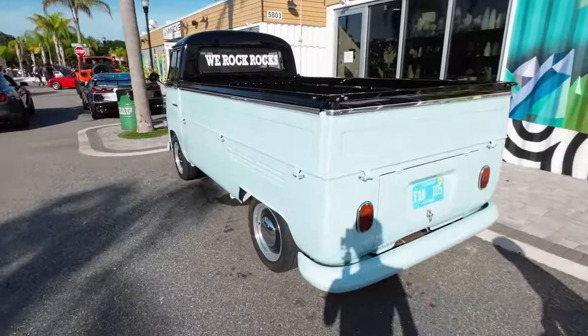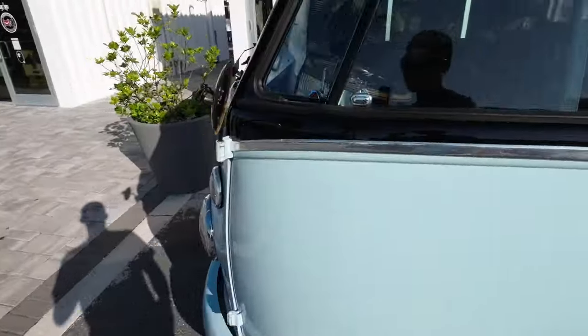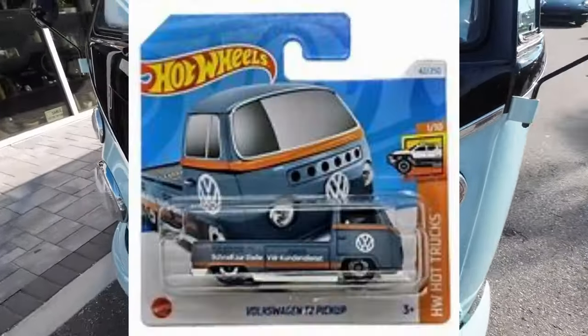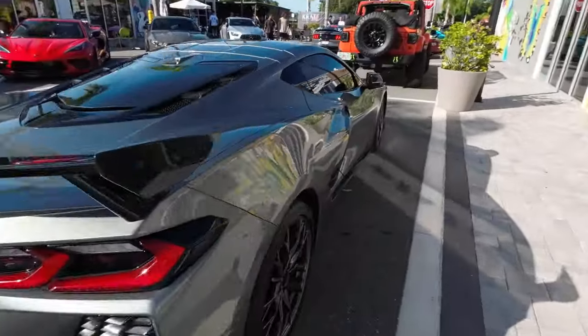Volkswagen T2 pickup. I actually have one of these in a Hot Wheels pack. Show you guys an image of it right now. It's not the same generation of Volkswagen, but still, it's a T2 pickup. C8 Corvette.